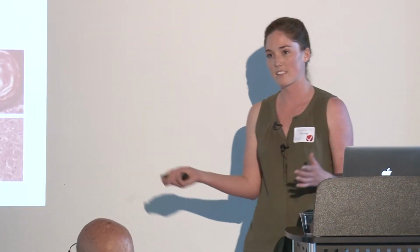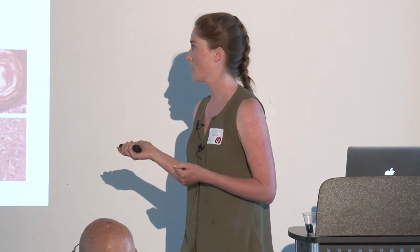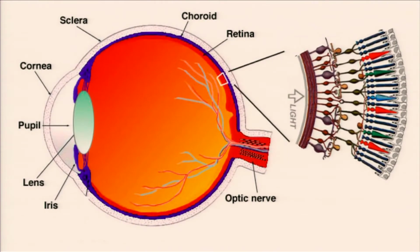So with this amazing technology now available to us, there's a multitude of different disease models that you can study. And what we focus on in the Clegg lab at UCSB is the eye. So this is a cross-section of an eye with the retina blown up in more detail on the right here. And as light passes through your pupil and hits the retina, the back of your eye, it comes into contact with these cells called photoreceptors.